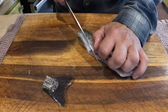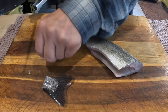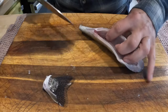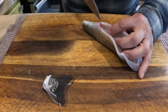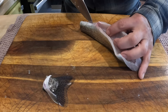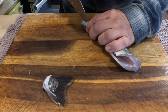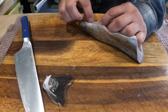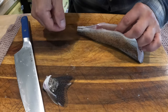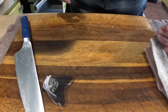Now, one of the things I, again, like to do is get rid of this back. It's just my way of doing it. And then it'll make accessing this backbone to remove it, so you can see the bone is right there, accessing it later to remove it a little easier. So you'll see how all this will play out later. Once this cooks, I'll be able to get in there and just remove this whole bone. So that's one way to prep it.